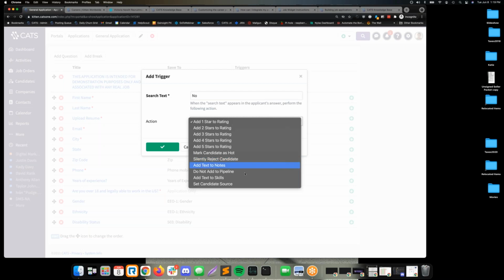Or, a little less harsh, you can do not add to pipeline. Same thing applies: this candidate is not going to be considered for this job. However, they will be put into your general overall candidates database. That's a situation where maybe someone is going to be a fit for a job that you have later on. A couple years down the line, you run a search, they come up, boom, there you go. So there's a couple options that you can do there, and it's not always a negative thing.